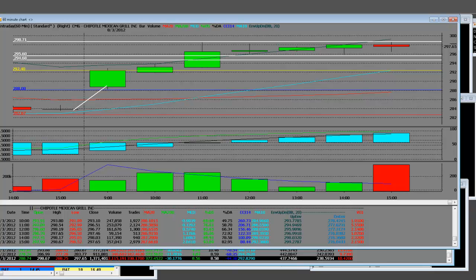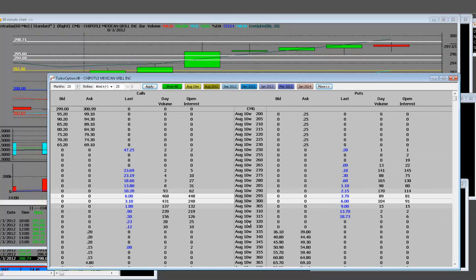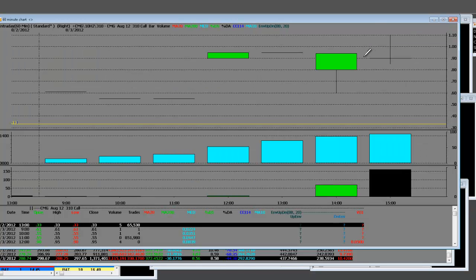And therefore, we are going to take the complete option chain and figure out where the next upper end of that resistance will be, so that we can engage in a high flyer with up and out of the money calls. Like here's a 310 call. I'm going to throw the 310 call on here. It's a weekly August 10th one. Remember, it's weekly, but nonetheless, let's take a look at it live. Here it is. Was that 60 cents?